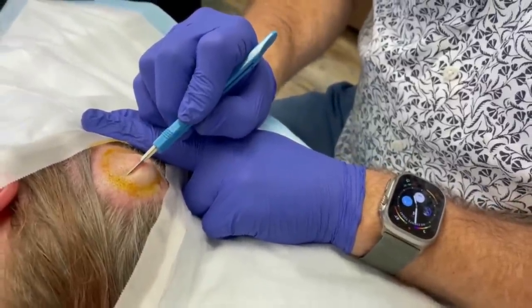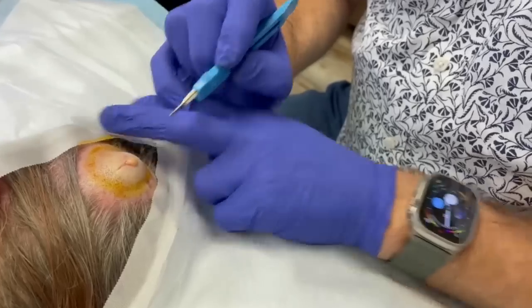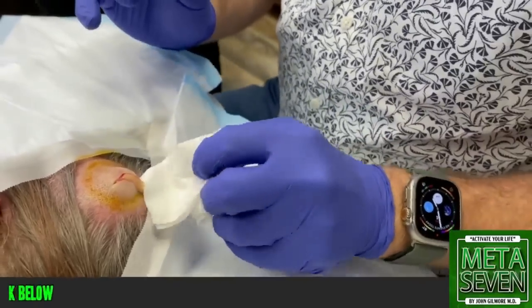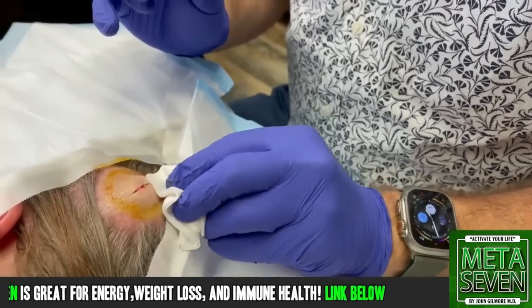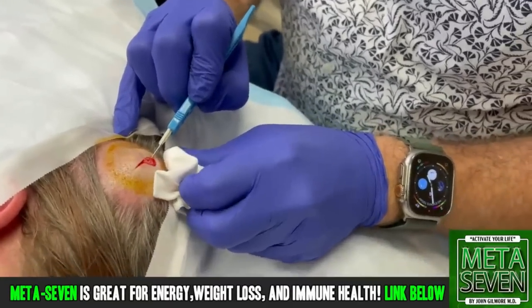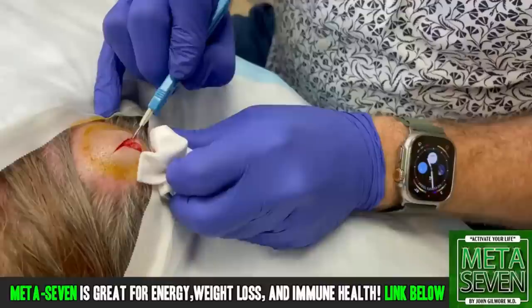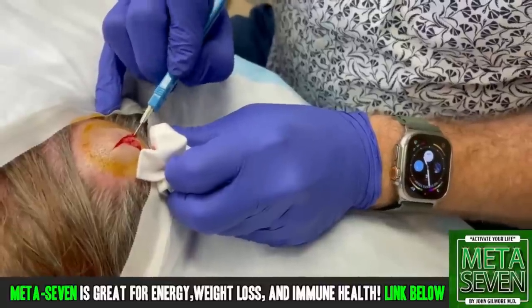All right, here we go. Any pain? Mm-mm. Clean cuts. Oh, yes. In very uncharacteristic fashion, this one is liquefied. Yeah. That was a surprise. Oh, yes. Has this one drained?